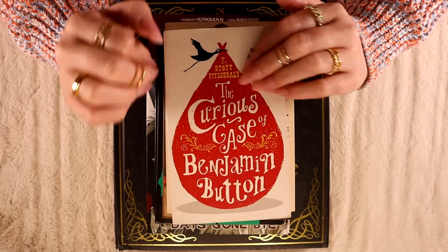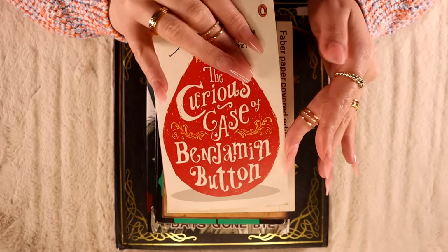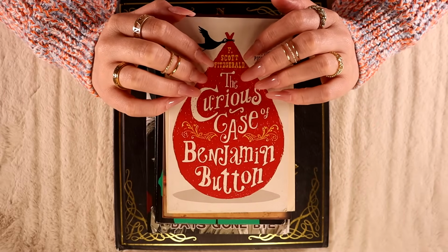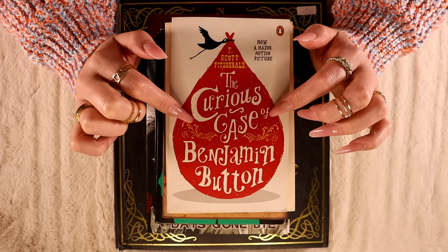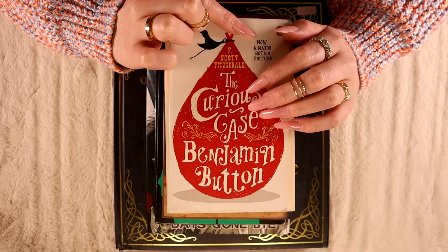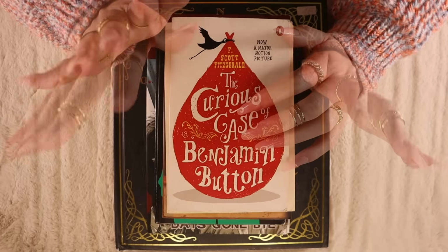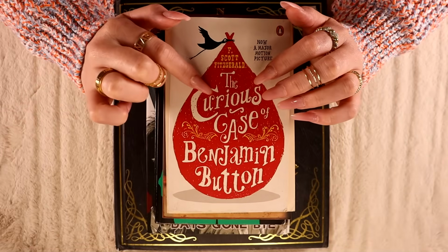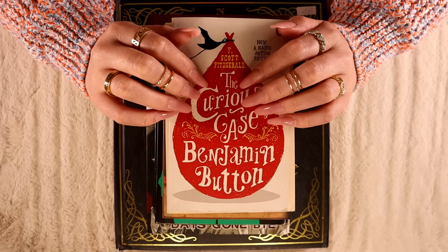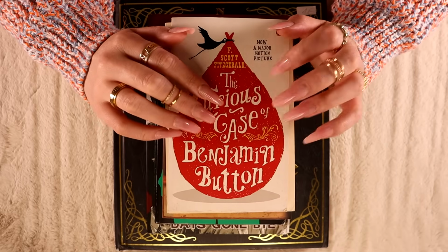So this first one is quite a small, thin-ish book. F. Scott Fitzgerald, The Curious Case of Benjamin Button. Now a major motion picture. I saw the film quite a while ago. I don't remember everything apart from that Brad Pitt stars as an old man and then turns into a baby. That's basically everything I remember.